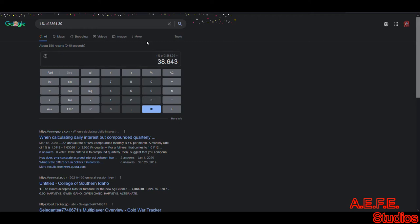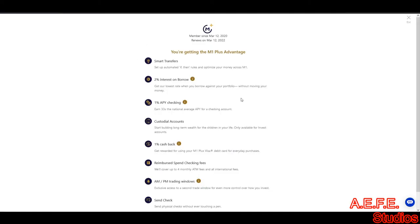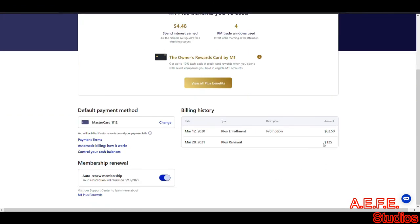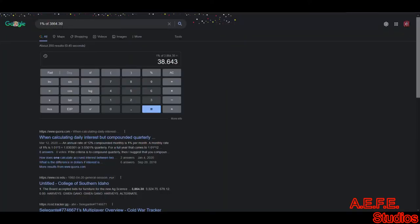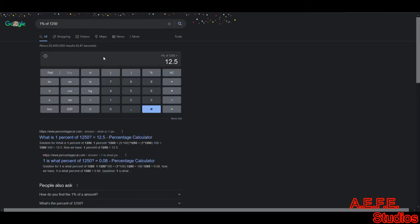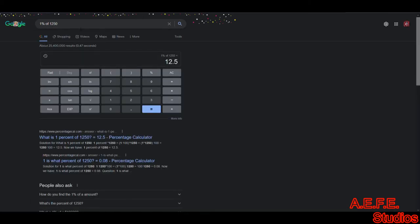To get started on M1 Finance, I always tell people this, because it costs $125, unless you get it for promotion, I always say start off with $1,250. And the reason why I say start off with $1,250 is because of the snowball effect that we were talking about earlier.